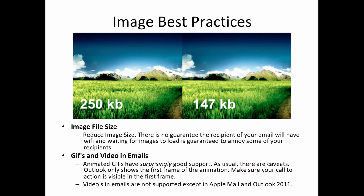So let's talk about image file size. Reduce image size. There's no guarantee the recipient of your email will have Wi-Fi, and waiting for images to load is guaranteed to annoy some of your recipients. If they're out in the middle of nowhere and they're using their cellular data, they probably don't want to wait for it. So ensure that wherever you can, you reduce down. Less than 100 kilobytes is great for images. You don't want them to look horribly terrible, but drop it down as small as you can. This is where it's important to size those images to be the correct size of your email container.